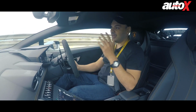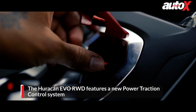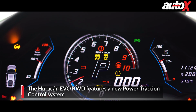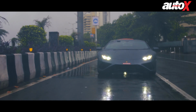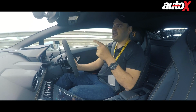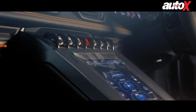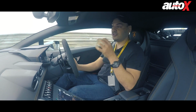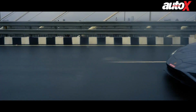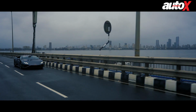Now, of course, with the rear-wheel drive system, the car needs a better traction control unit. And so the power traction control on this Lamborghini Huracán EVO has been upgraded to allow that rear-wheel traction to be much better. Now, of course, the roads are wet. It's raining in Mumbai, and I've got to be really careful with that power on tap. But luckily, the electronics keep everything in control. So even a novice driver won't have too much problem dealing with that much power on a rear-wheel drive vehicle like this one. Driving this car on this road is actually very comfortable. It's smooth, no bumps, and the car seems quite comfortable.